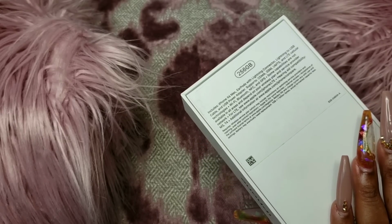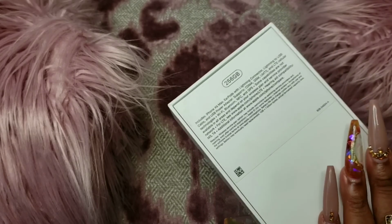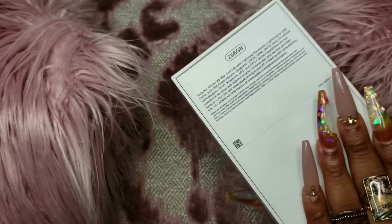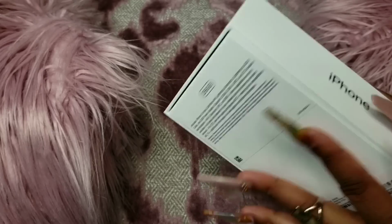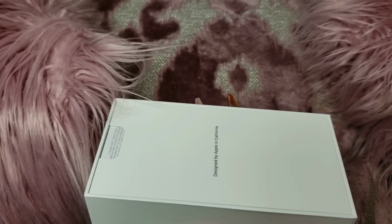But girl, fuck that silver phone. That bitch was haunted or something. Like, every phone they gave me was some bullshit. So I hope and pray to God that this gold one does me justice. So shout out to my husband. He's the real MVP. So I'm going to go ahead and open it.